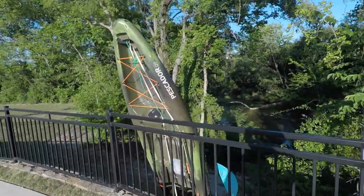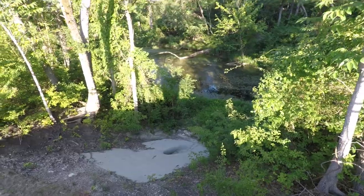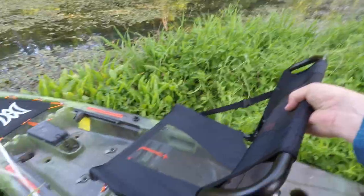Not sure how it's gonna get done, but there's the water. We're gonna have to make something happen. We're gonna have to do some work. Let's get it. Let's go. Here we go. Gotta go down that slope somehow. Okay. Here we go. Boom. Get this guy set up. Chair set up.